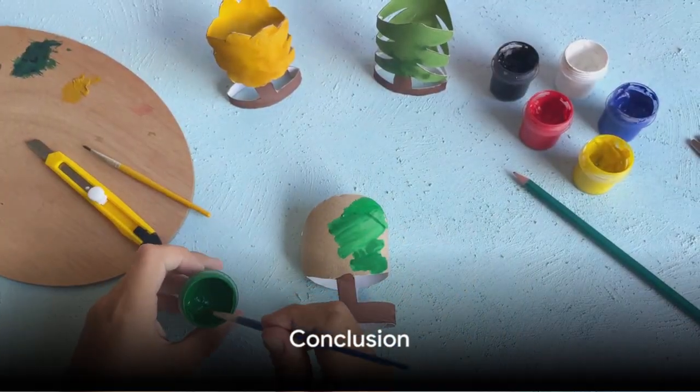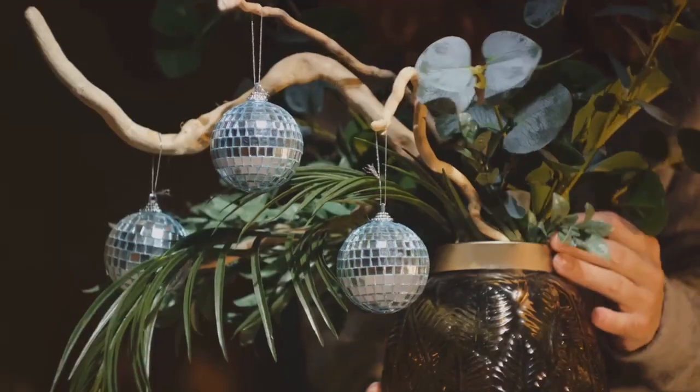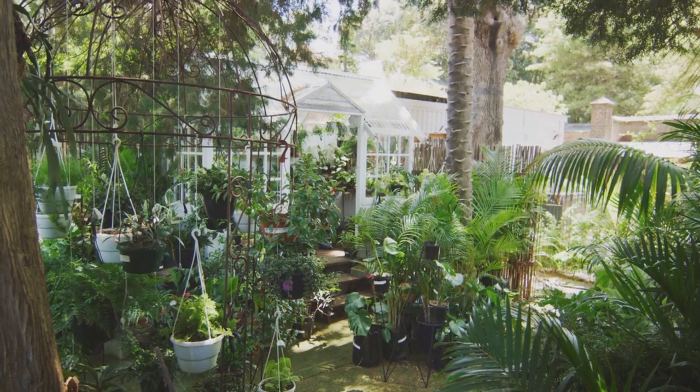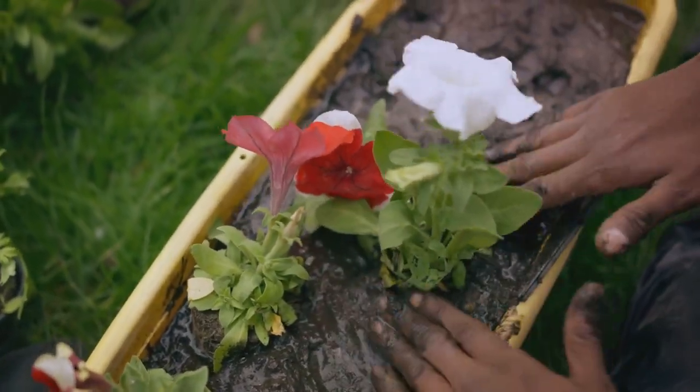There you have it, the top 7 DIY projects to beautify your garden. From whimsical wind chimes to fabulous flower beds, these projects can transform any space into a garden paradise. So why not roll up your sleeves and give them a try?